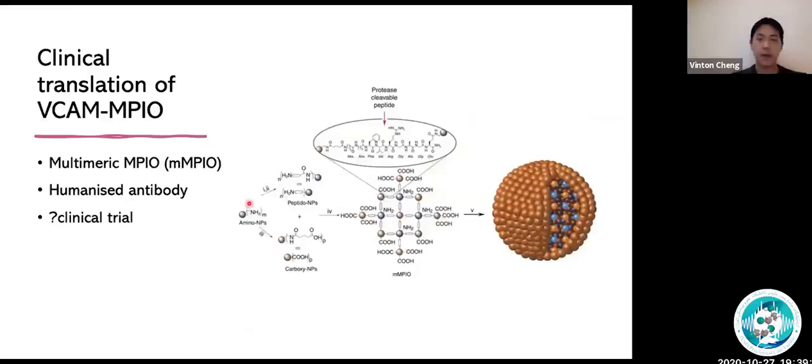So what I hope I've shown is a couple of examples of where this VCAM MPIO may be utilized, firstly to detect tiny tumours before what we can currently detect, and then also to detect the invasive margin. Now, where are we going from here in terms of taking this forward? Well, obviously, the next step is to try to take this forward into humans.